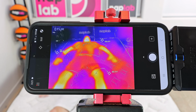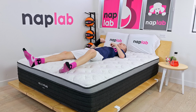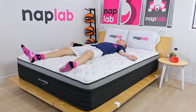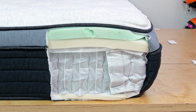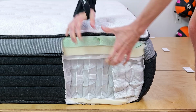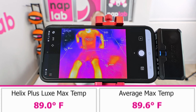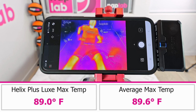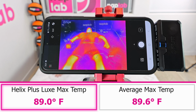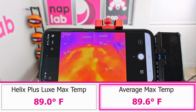During our test, I felt no significant level of heat retention around my body. The mattress remained comfortably cool during our test. The combination of hybrid design bringing additional airflow, high quality foams resisting heat retention, and tensile cover work well together to create a cooler mattress. In our objective temperature test, we measured a max surface level temperature of 89.0 degrees Fahrenheit, which is 0.6 degrees cooler than the average of 89.6 degrees.